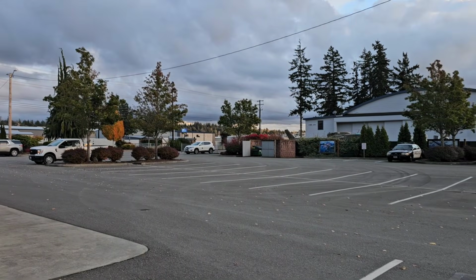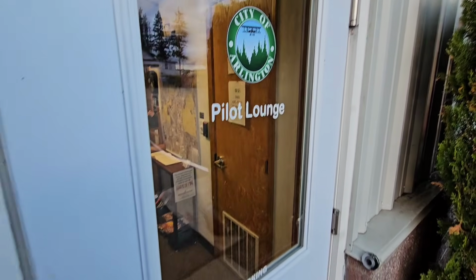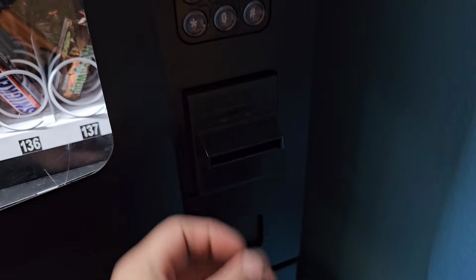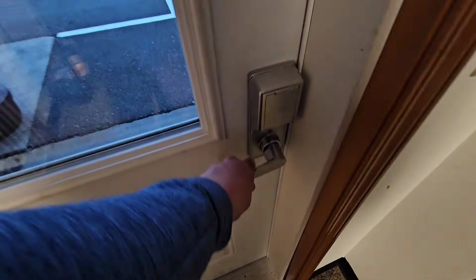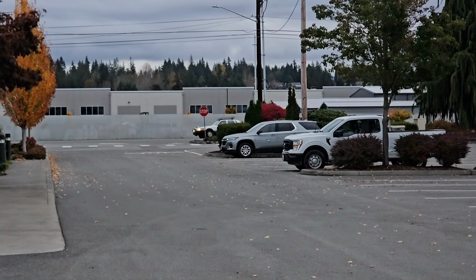In Arlington, Washington. My ride has left, so I have to buy this thing. Luckily, while I'm waiting, there's a pilot lounge with a vending machine with very stale Pirate's Booty and a very comfortable recliner. You can hear the unmistakable sound of a straight pipe V8 approaching.